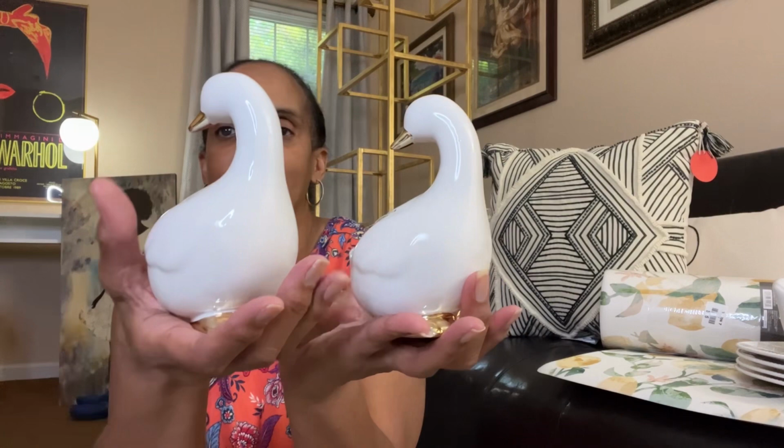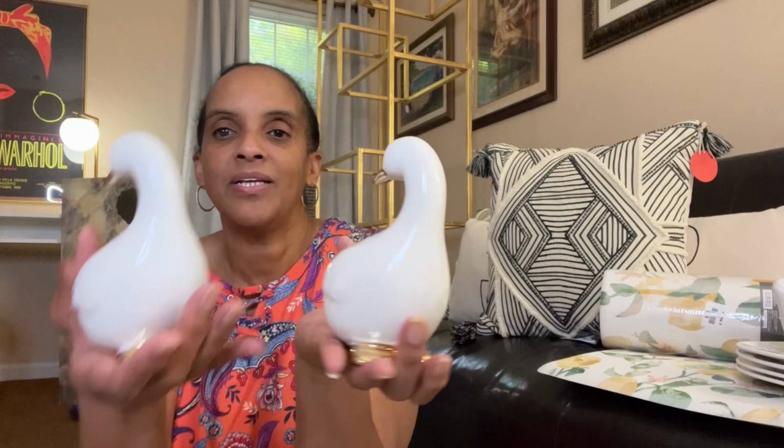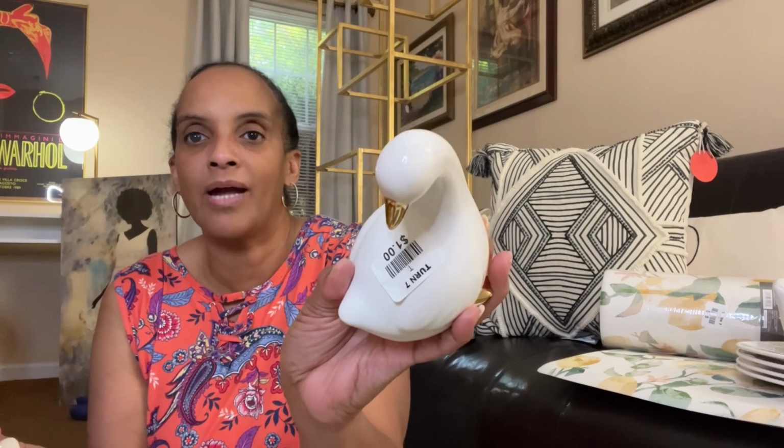I picked up these. Y'all know I have a love for gold and cream or gold and white. These were only $1. They're cute little ducks. The beak is gold and his feet are gold. So cute. Originally $3 inside of Target, but Turn 7 had them for $1. I could not pass those up. They were so cute. So I picked up those.